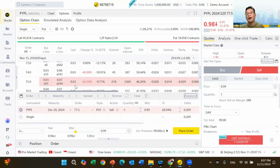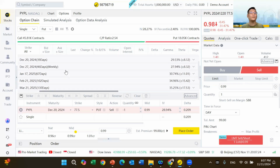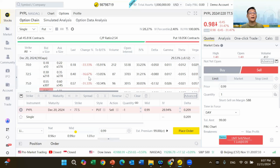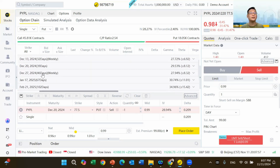Like I said just now, I'll try to at least target $100. So I probably need a further date. Like in this case, it probably has to go up to maybe 39 days. So for example at 75, I get 57, not too bad. And if I want my $100, I have to go for 77.5. So I do make a decision sometimes: either I go for this date, 39 days, or maybe I just pull back one more week, so like 46 days, for example.